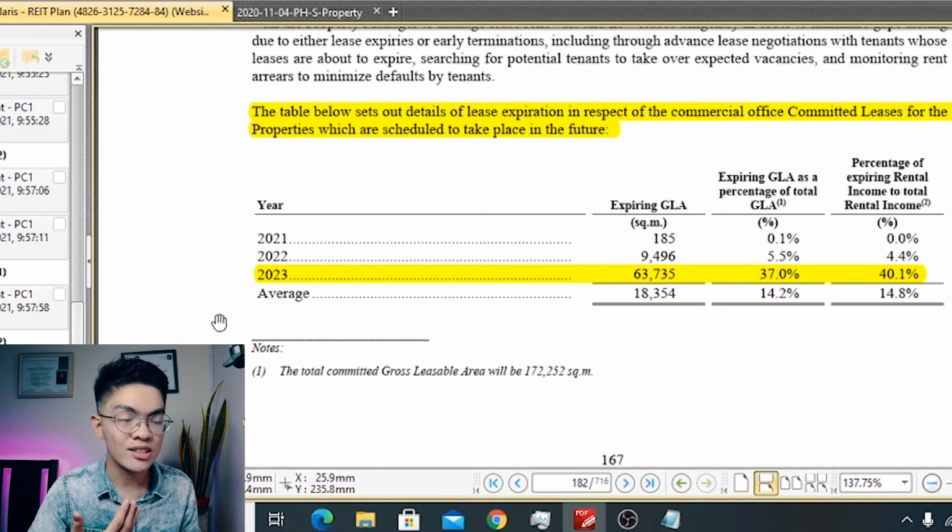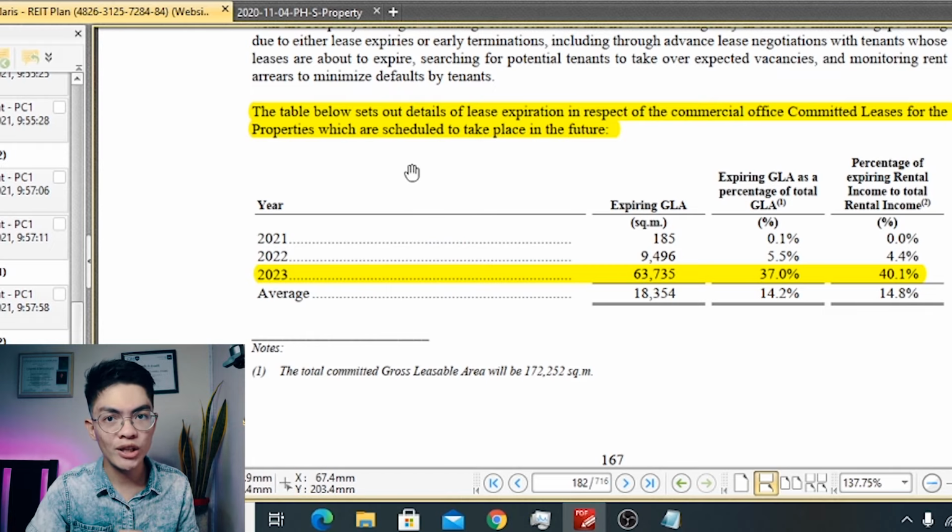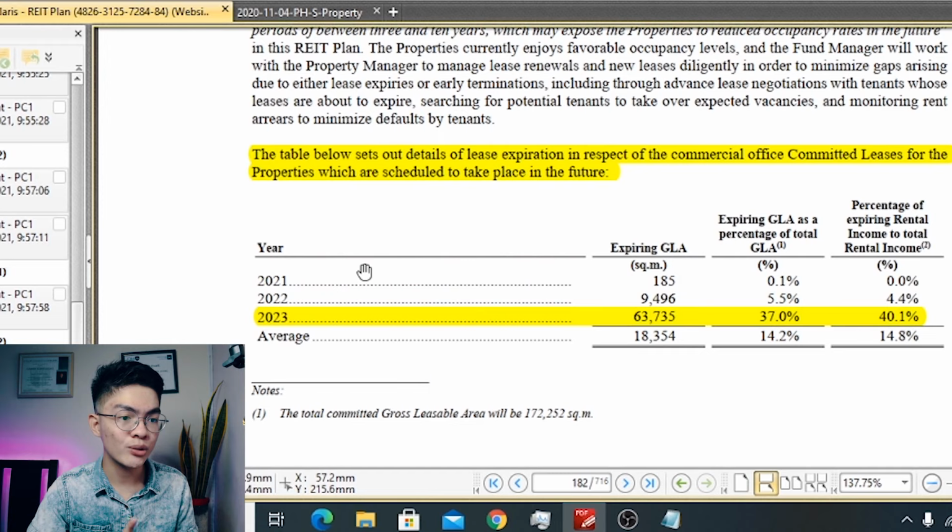Okay. And then let us go to the last part of this video which is about the occupancy level. Ito yung sinasabi ko sa inyo kanina na for 2021 and 2022, minimal lang yung magiging impact kasi very few lang yung mag-expire na mga contracts nila, di ba? So for 2021, 0.0% yung magiging total impact to the rental income. And then for 2022, merong konti. So 4.4%. And ang malaki dito is 2023 and so on. So more than 40% yung magiging expiration for the 2023 and yung magiging impact nito makikita pa natin sa 2023.